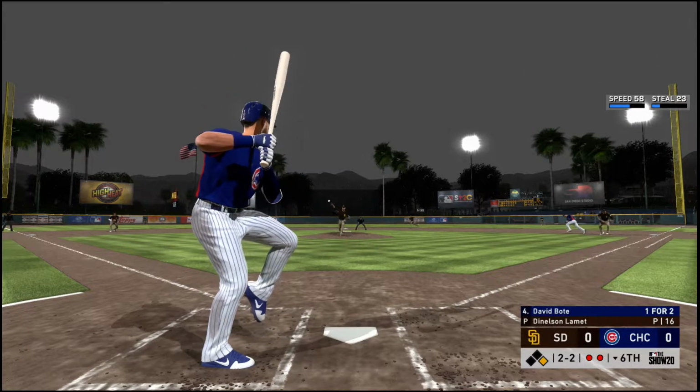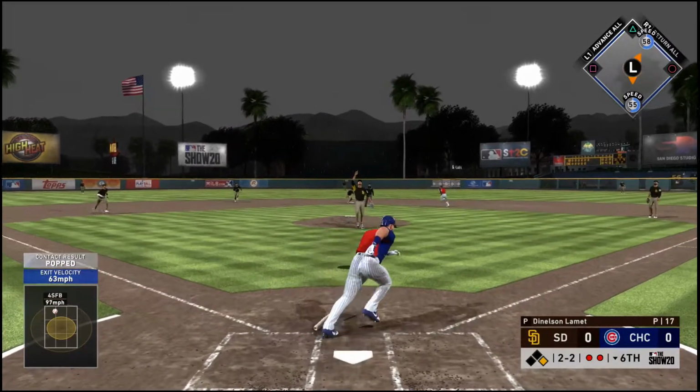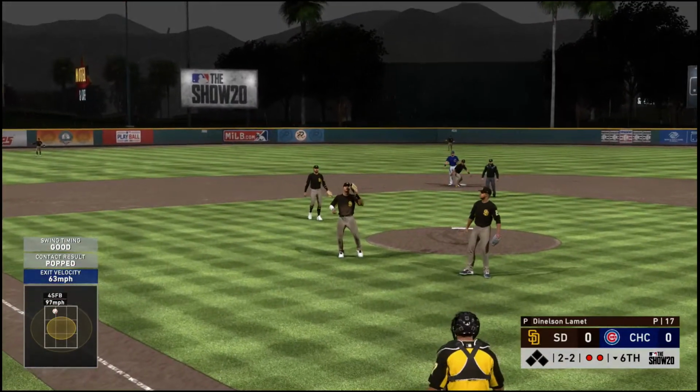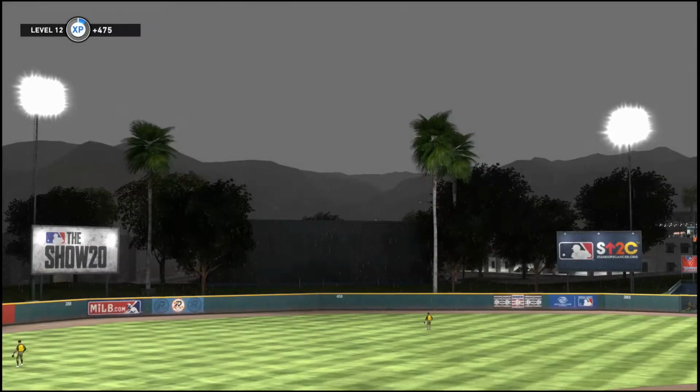Open to send him packing. Pitch on its way. This is popped up. Machado moving to his left. And that ends the inning.